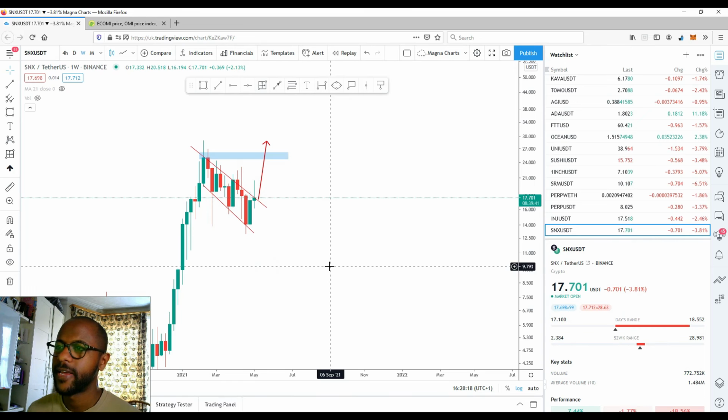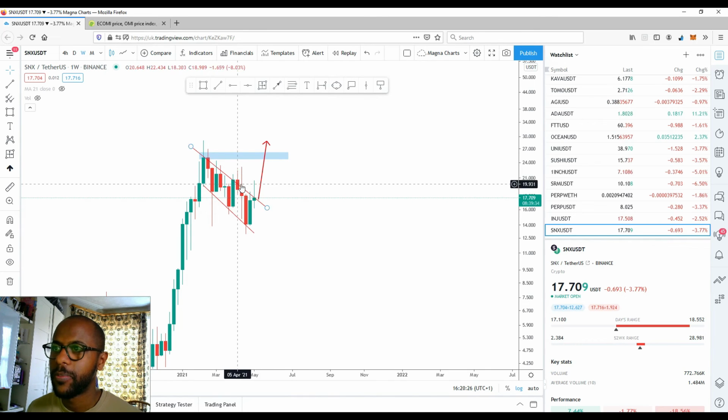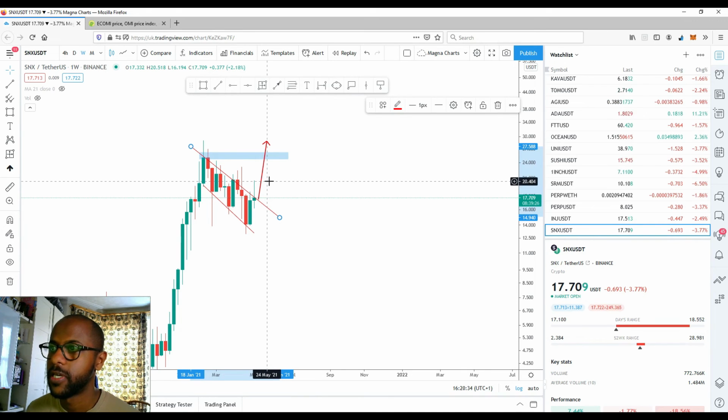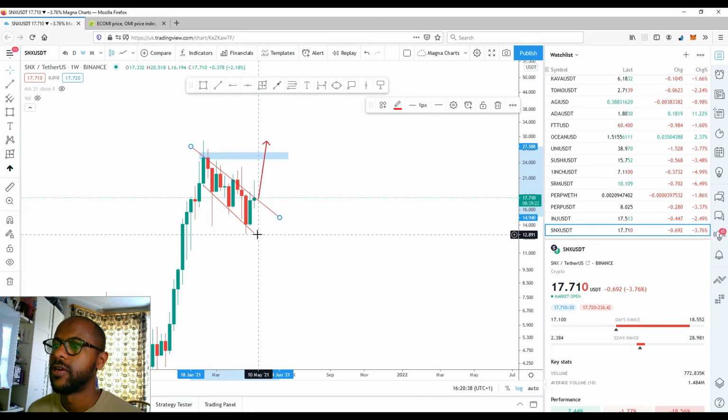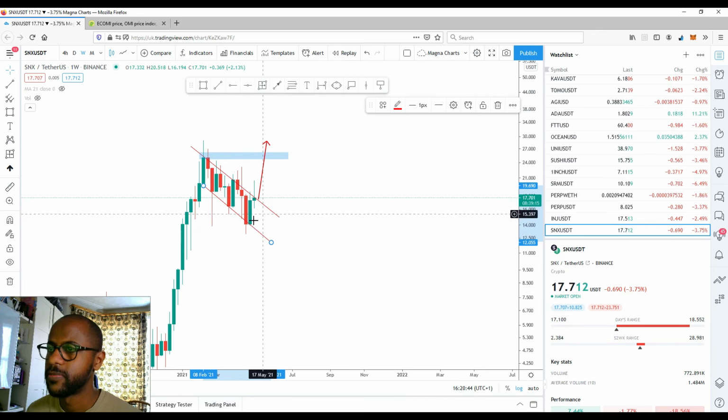Lastly, a quick look at SNX. Now, I did mention this in one of my previous videos, and it was looking like it was about to break out, but there seems to be still a lot of selling going on. So this last wick right here, this massive wick right here, could indicate that it's going to go down towards the bottom of this trend line, and then basically correct a little bit more before it breaks out.